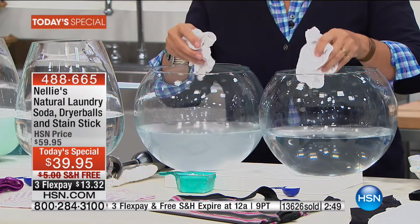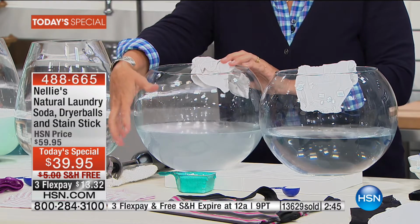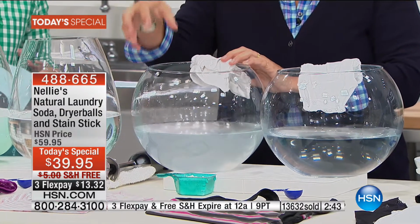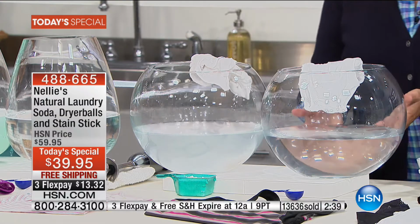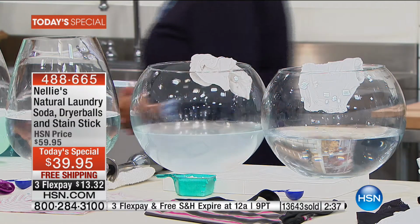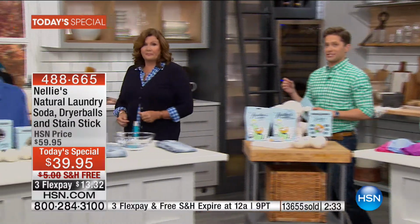We re-rinsed them, and look what was left behind with a leading detergent. Again, that residue, those detergents are actually engineered to leave that mess on your clothes. Nellie's completely rinses clean. Okay, so that's the laundry soda, and quite frankly, what Terry just showed you is your free gift with purchase today.